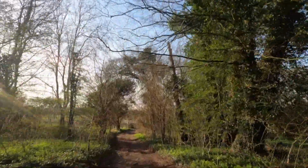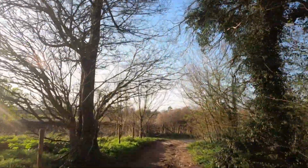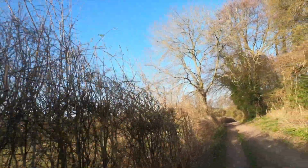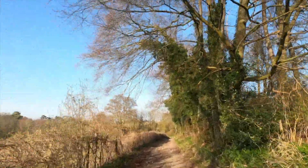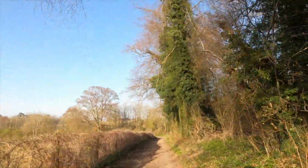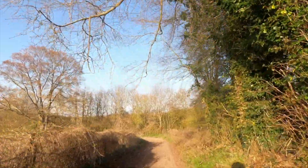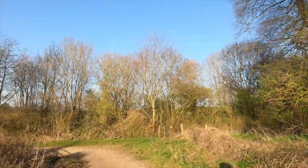So as you come down to the bottom of this, there's a couple of tight turns, and here's one of them. And then in about another 100 metres there's one to the left, and this brings you down onto Blake's Lane. Again, you're looking for horses, cyclists, walkers as you come through here.